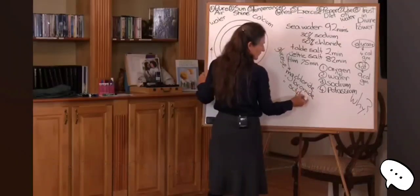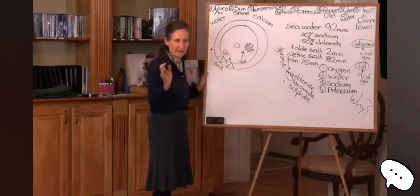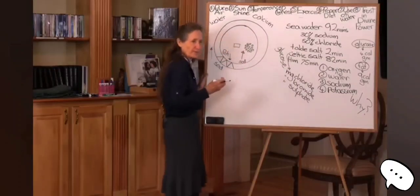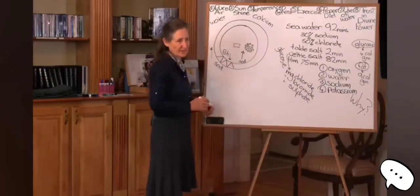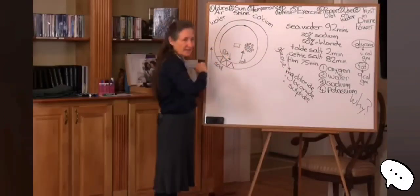Magnesium is a water-hungry molecule, and this explains why the Celtic salt is such a moist salt, especially when we've had a lot of rain, because those 3 magnesiums absorb the moisture. And because magnesium is a water-hungry molecule, it can be used to help the water get into the cell.